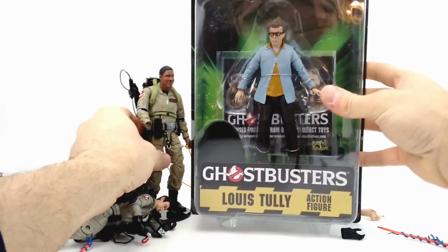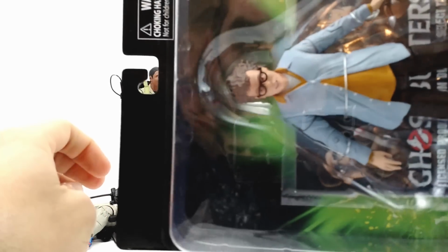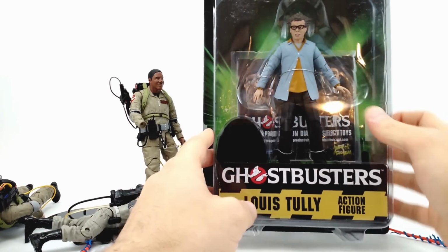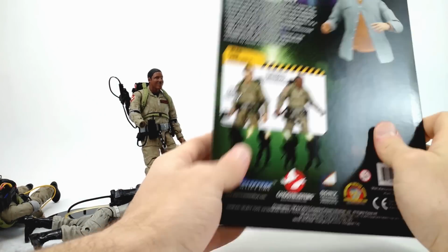I left Lewis Tully here in the box. I don't know if you can see his face there. It's not a great face on him. Not even really sure why he's in the first wave. And these are the first versions of these.